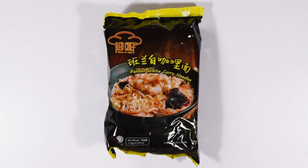Next up, we've got one from Red Chef. This is their Pandan white curry. If you've never heard of pandan leaf, by the way, this is from Malaysia, it's kind of got this nutty flavor to it. A lot of bubble tea joints now, you can get pandan waffles, which are green. There's a little bit of that flavor in this. White curry though, if you've never had it, you're in for a treat.